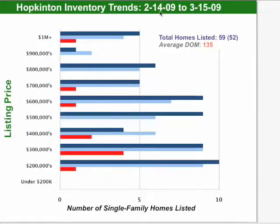This is the inventory changes between the 14th of February, the middle of the month last month, and the 15th of March, the middle of the month this month, which is just when I happen to produce my reports. Overall, this indicates the number of homes currently on the market, single-family homes only: 59. Now this number in parentheses, 52, represents the number that do not have accepted offers. 7 of these 59 have accepted offers. It's what we call backup offer status in MLS. So in fact, in one view, we only have 52.